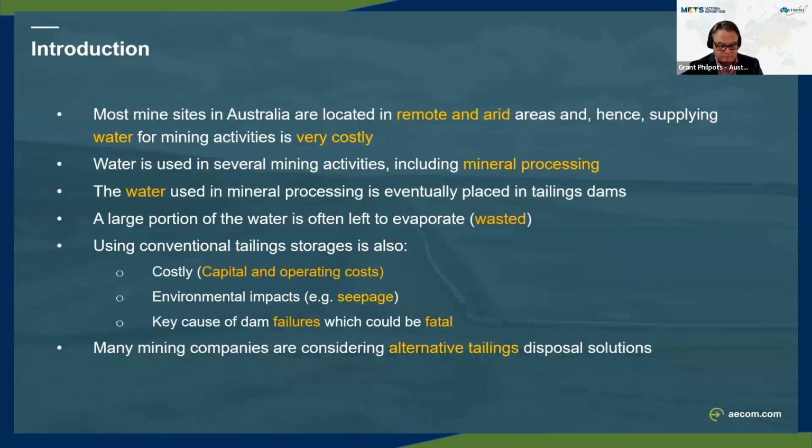As you'd appreciate, supplying water to mining operations in Australia and in particular in Queensland is quite costly because of the remoteness and the dry areas where they're located. Water is used for different mining activities, but the mineral processing plant is where most of the water is used. And that water is usually sent eventually to a tailings dam where it's stored permanently, or some of that is recovered and some is left to evaporate and wasted.